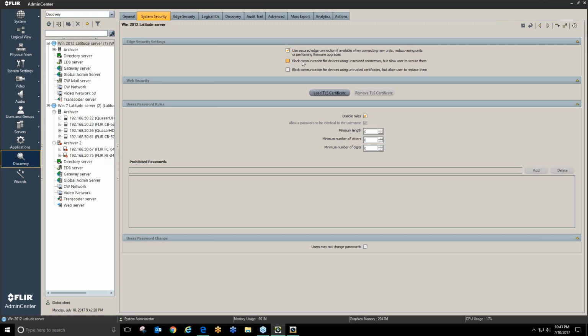And again, this is very important. You want to make sure that you look at your release notes, your supported edge devices, and just look for the limitations. If it's important to you to be able to enforce something like this, you need to make sure that you have all the correct components in order to be able to set it up appropriately. Moving on from there, our next option is to block communications for devices using untrusted certificates. So that means even if you're using self-signed certificates in your cameras, those are considered untrusted, and even that can be blocked from the system, forcing you to use legitimate certificates from providers where they can be authenticated.